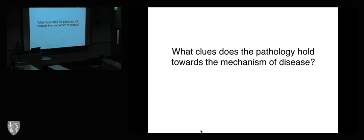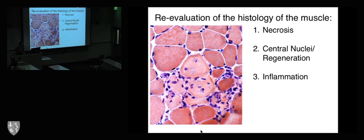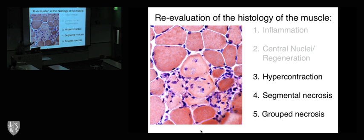So as we started preparing the presentation, we asked the question, well, if we go back to the pathology, can we get any clues about what the molecular pathogenesis is? Now if you look at a review that's been published in the last 10 years, you'll find that on histology, there are three very characteristic features of Duchenne muscular dystrophy. You see necrosis, you see cells with central nuclei indicating that the cells are regenerating, and you see inflammation. So we started with those and we just threw them out. We said, okay, these are very non-specific. If you have a degenerative process, you're going to see these things. This is not interesting.